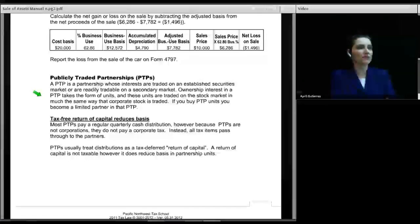And in addition to this loss that is purportedly carrying to you, you're also dealing with these distributions that are occurring. And what does all of that add up to? So the first thing to tell you is that when you buy units in a PTP, or publicly traded partnership, you become a limited partner in that partnership.